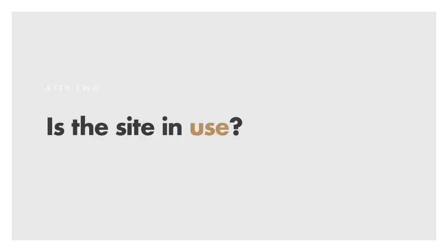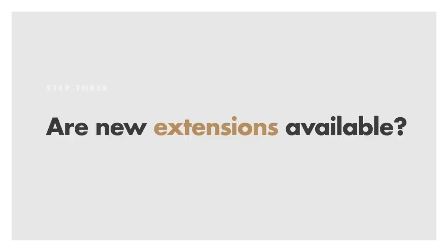Second, check if the site is in use. A lot of times these domain names will be taken, they'll be unavailable, but they're also up for auction. So if you do a little bit of digging and you see that this domain name is just taken, but it's not being used, it's a good chance you can get a good deal on your domain name. So the third, check if new extensions are available.